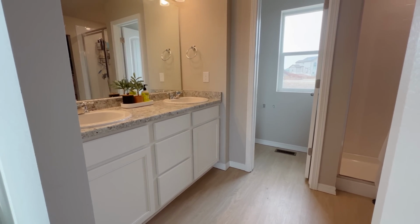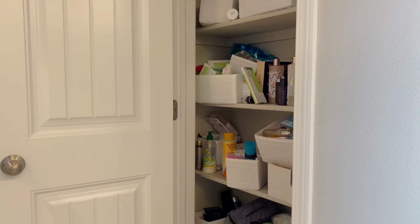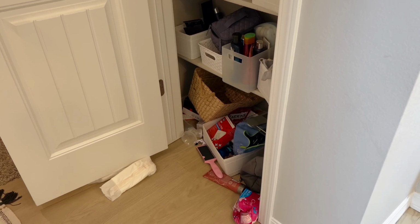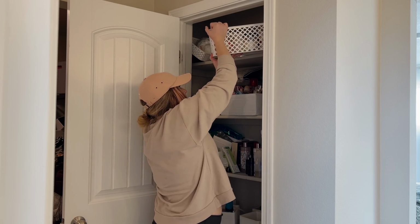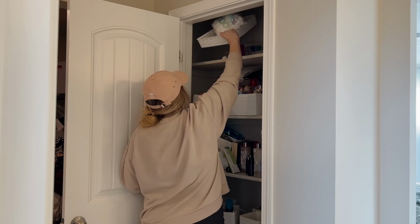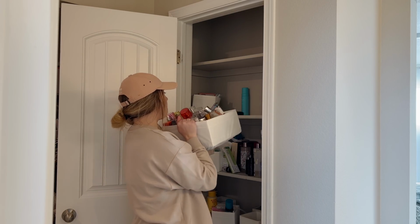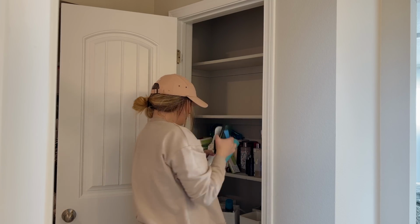That was the easy part. We are actually done with the vanity, but now it's time to move on to the hard part. So this is our little closet that we have in our bathroom, and there is just so much random stuff in here, just makeup and soap and shampoo and nail stuff and perfumes and just everything that you could possibly think of and more is in this cabinet. So we're going to take everything out.